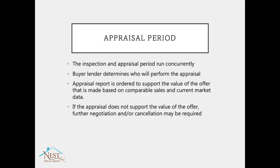And then your second contingency is an appraisal. Your appraisal protects you as the buyer and your lender by making sure that the property is worth the amount that you offer as the price. So let's say you find a house that you love and the list price is $750,000. You offer $750,000 for that property. The seller accepts it. You put in a contingency for the appraisal. That means you're telling the seller that the property has to appraise at the standard of $750,000.